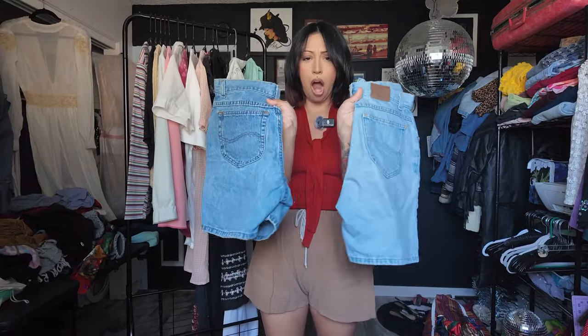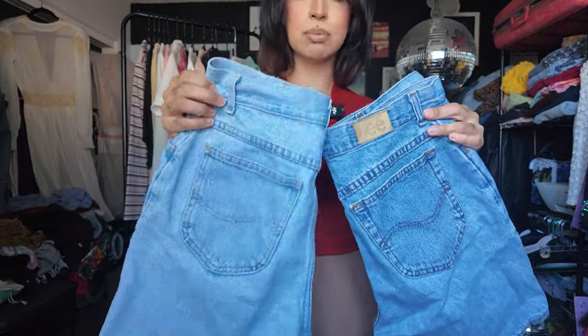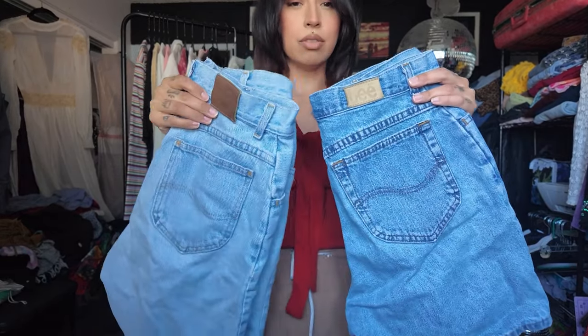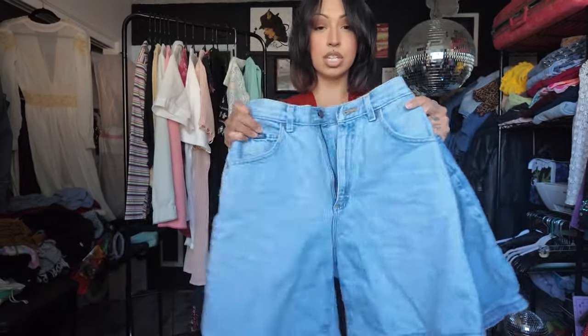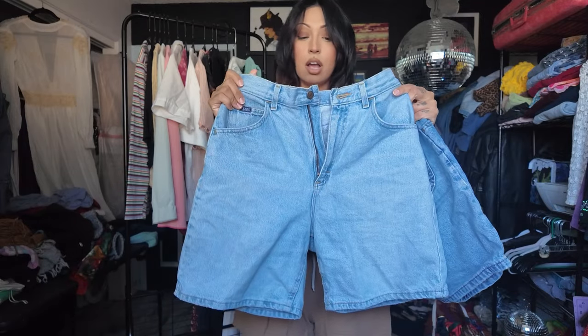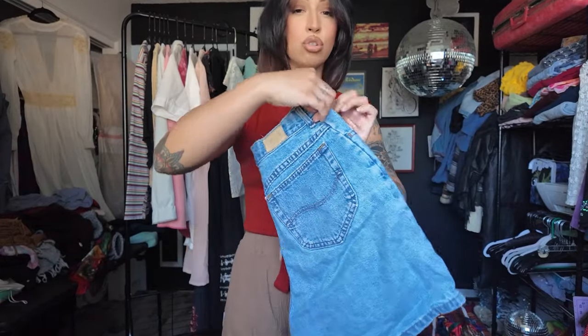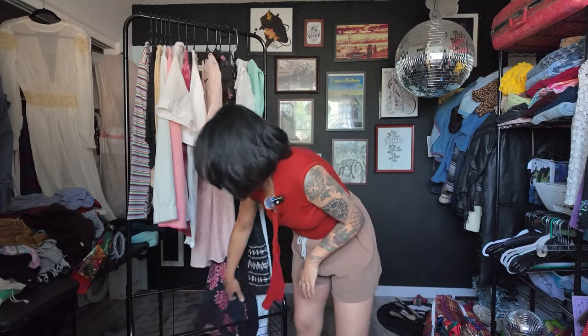And we double scored on a pair of Lee denim shorts. Are you kidding me? I feel like the girls go crazy for denim shorts, especially when they're already shorts and not made into shorts. I feel like they fit a little bit better, but I don't know, that's just my opinion. They're both super gorgeous. I love that they're both a different colorway. This one's a little bit of a lighter wash, this is more of a lighter medium wash, and they both fit super nice. And these are also listed already on the website.